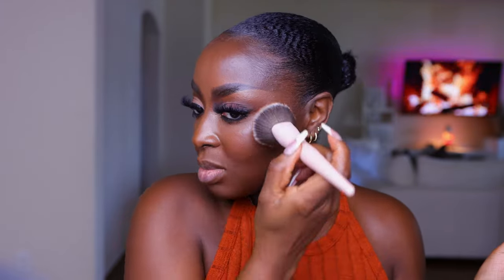But now at this point, I'm using leftover. I'm not actually putting the brown so much right here, so I'm muting it down a little bit, but really I'm just trying to blend it. I'm just trying to make it more seamless. You feel me? I don't like my blush to be just blush. I like it to be blush slash contour. Okay, that's how I like for my makeup to look, baby.